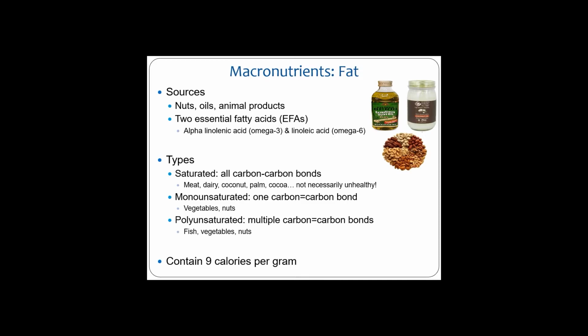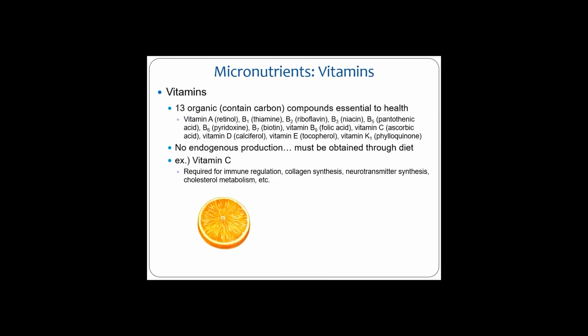And fat, as you'll notice here, is more calorically dense than the other 2 macronutrients at 9 calories per gram, which is one of the reasons that we did see a real focus on low-fat diets at one point in time. But as we came to realize, it's as much the quality of the calorie and not just the quantity of the calorie. Both matter.